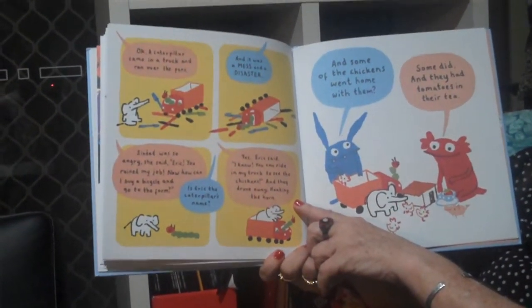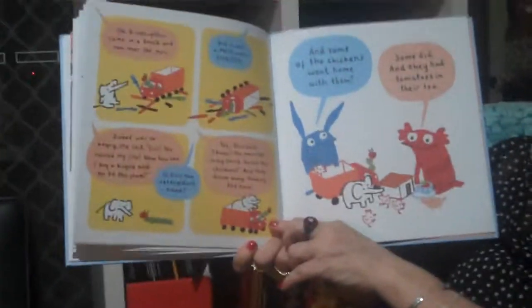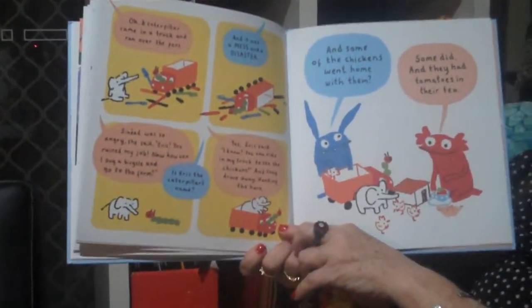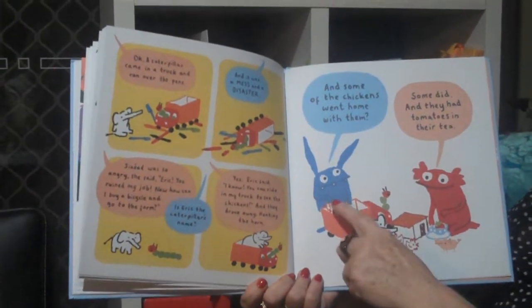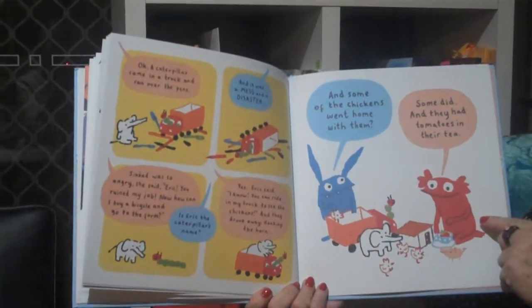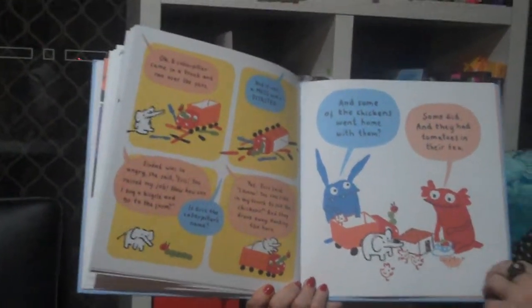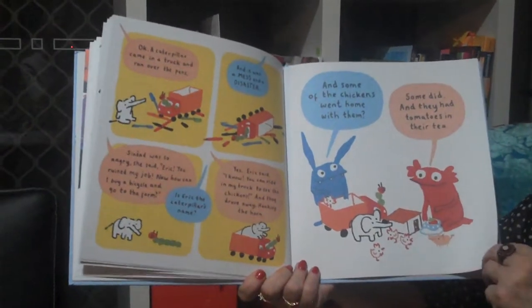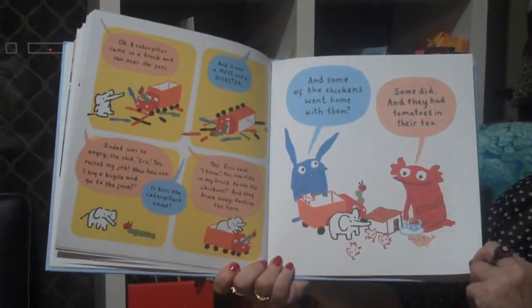Yes, Eric said, "I know, you can ride in my truck to see the chickens." And they drove away honking the horn. And some of the chickens went home with them. Some did, and they had tomatoes in their tea. That's a funny story, isn't it? Alphonse and Natalie are good at making up stories together when they play.